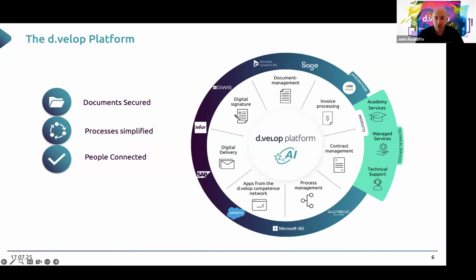As we look at, I suppose, the outer layer of this wheel, it's important that the d.velop platform can be extended and integrated into almost any other third-party system. This includes systems like Microsoft 365 or SharePoint, where we can actually transform the data in SharePoint into a fully fledged document management system. But then there's also integrations with platforms such as Dynamics or SAP or Salesforce, where we can have both user interface and integration, but also data exchange integrations too.